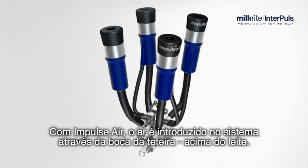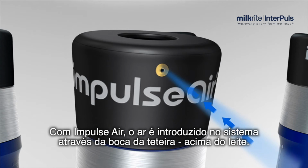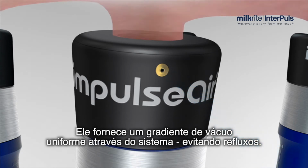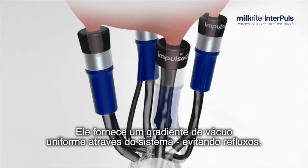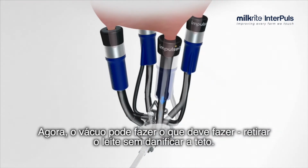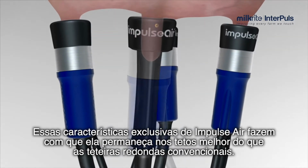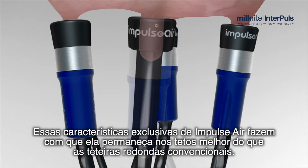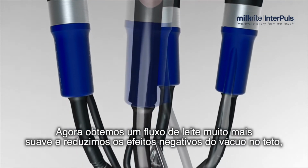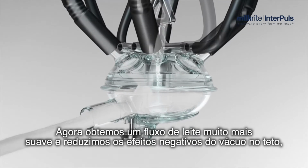With Impulse Air, air is now introduced into the system through the liner mouthpiece above the milk. It gives an even vacuum gradient through the system, stopping splashback. The teats are now dry after milking. Now the vacuum can do what it's meant to do, get the milk away without damaging the teat. These unique features of the Impulse Air mean that it stays on the teat better than conventional round liners. Now we get much smoother milk flow and reduce the negative effects of vacuum on the teat, giving much better teat condition.